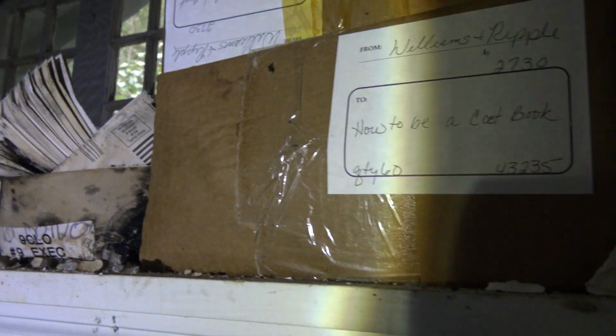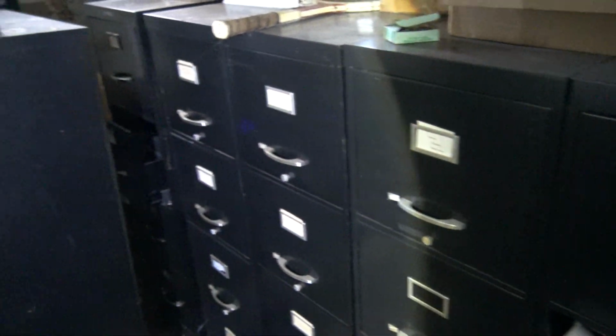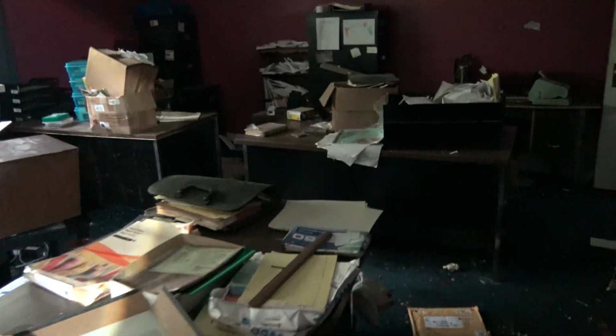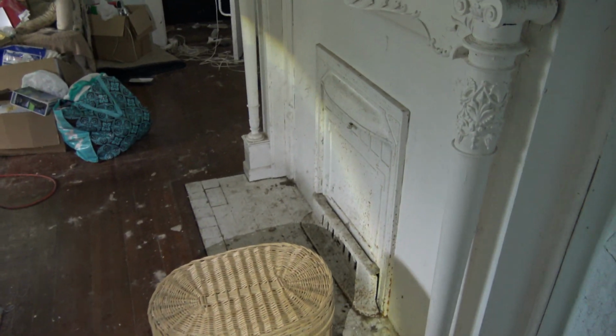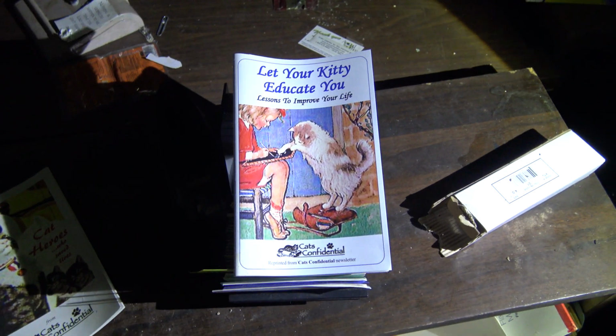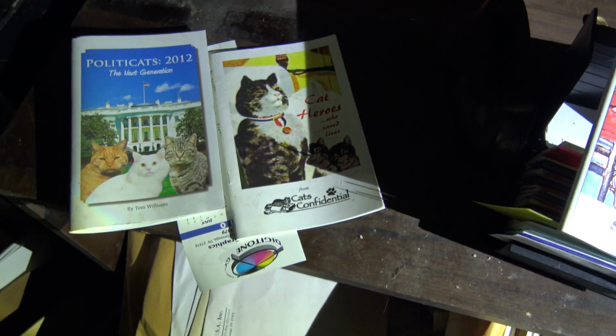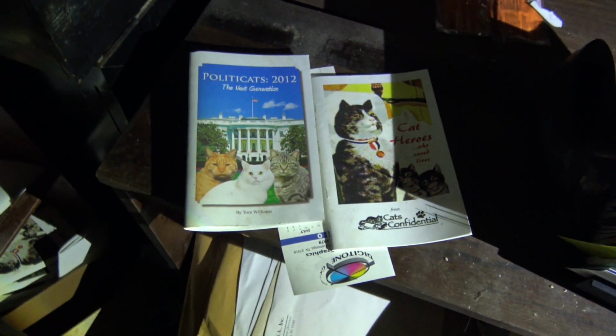How to Be a Cat book. There's cat stuff everywhere. That is an old coal fireplace. I wonder if the owner used to publish these. Let your kitty educate you. Cat Heroes Who Saved Lives, Politicats 2012.